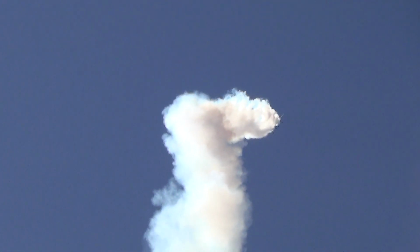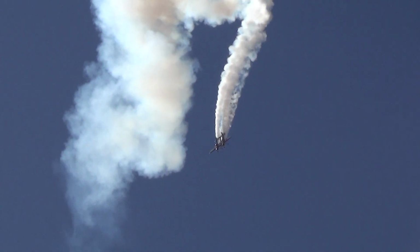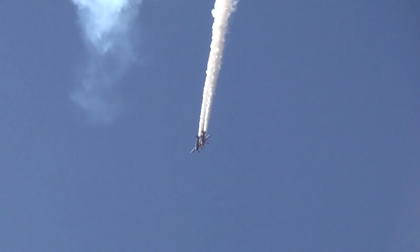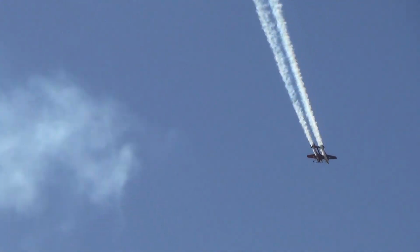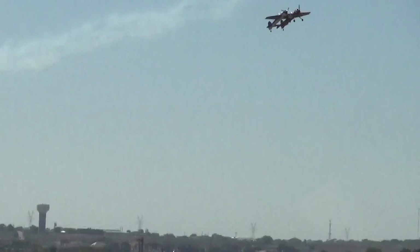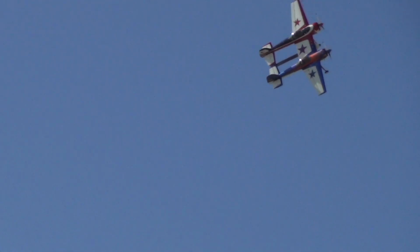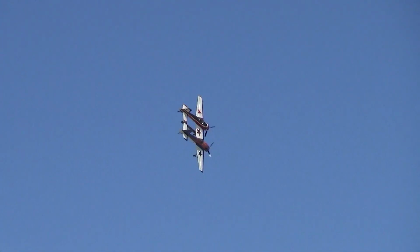Sheer fuel, thrust, and power. Get a load of the smoke system as well. Two-time recipient of the coveted Charlie Hillard Award. Charlie, our hero from Fort Worth, Texas. A great leader, great air show pilot, a world champion in the Golden Knights today as well. Nice edge flight. Photo opportunity. Yes, perfect. That's like that.